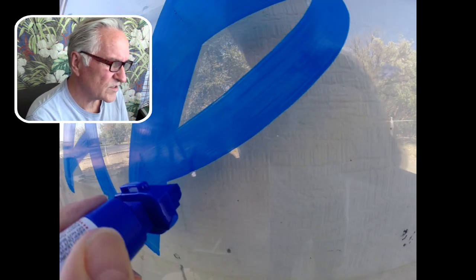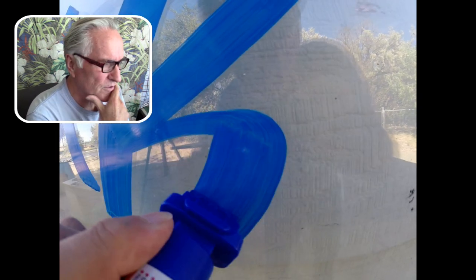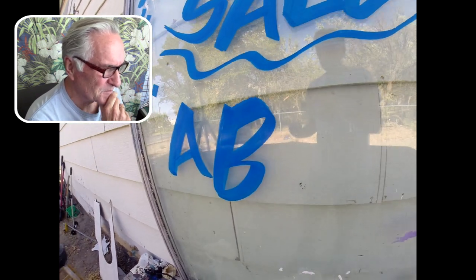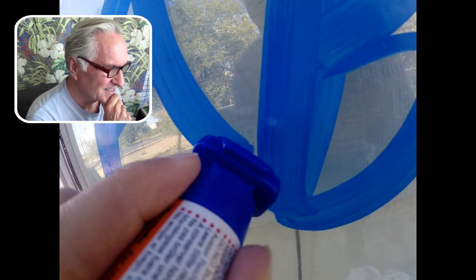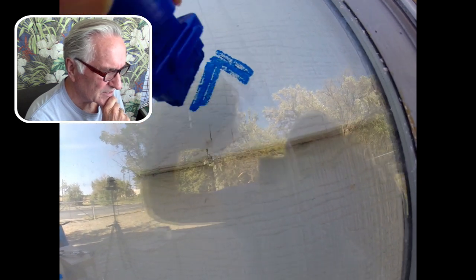And I'm not really sure if you can, I guess once it's dry, I'm not sure if you can go over with different colors or if it will mix in or not. That's something I'll have to experiment with. Look at that B, that came out pretty good. It's pretty sharp. And because the B is kind of bigger than the A, I went back in and made the A bigger. They're pretty quick and they're pretty sharp. I'm just daubing it a little.